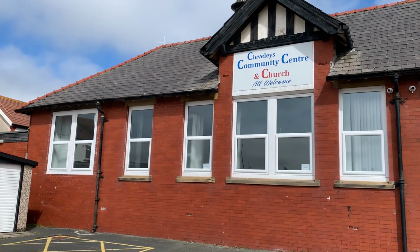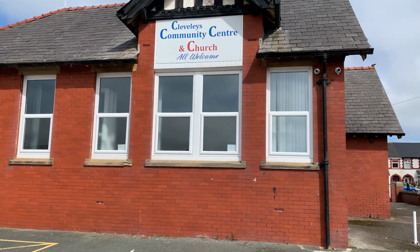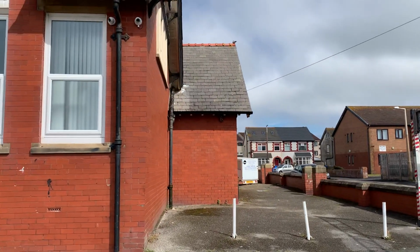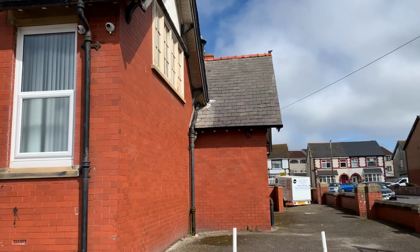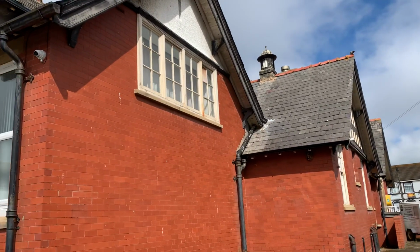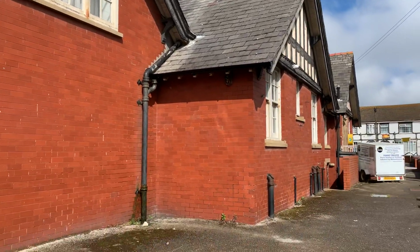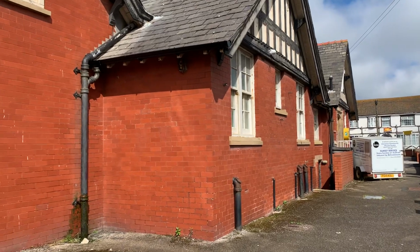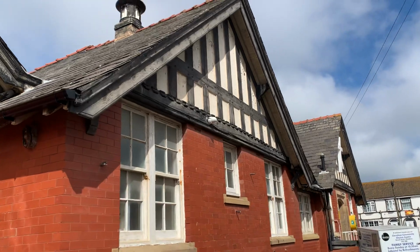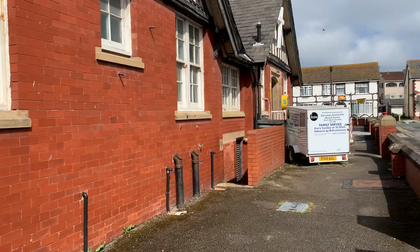And that's why I've come around here to show you that these windows have been replaced on this side, and indeed on the other side next to the car park, but the ones on the front haven't. Now, the trustees of the building have managed to save enough funds to be able to pay for this side doing. It's been done in phases. So these are going to be done very shortly, and then the outside of it needs painting and cleaning up.